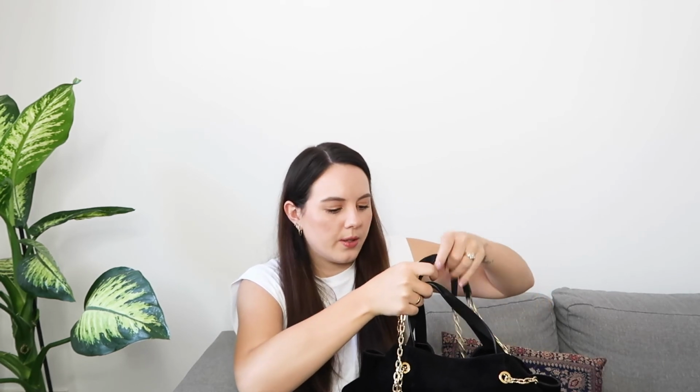So this time I found, first of all, a handbag for fall. It's a huge black leather bag, but not the soft leather, the structured leather. I don't know how it's called. It has those chains here in gold and it's huge. It was originally 150 euros. It was 70% off, so I paid 45 euros for the bag, which is an amazing steal.